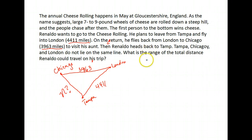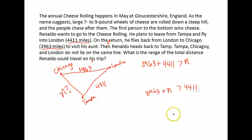Okay, so remember, with triangles, we have to follow the rule that any two sides added together are bigger than the third side. So 3,963 plus 4,411 have to be greater than our third side n. Likewise, 3,963 plus whatever n turns out to be has to be bigger than 4,411. And finally, 4,411 plus whatever n turns out to be has to be bigger than 3,963. Well, we know that already. If I tried to solve this one at the bottom, since 4,411 is already bigger than 3,963, that's just automatically going to happen. Notice if we try to solve that, we get a negative number, and it's not real useful for us because you couldn't have a negative distance anyways.